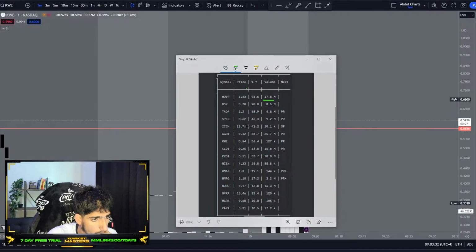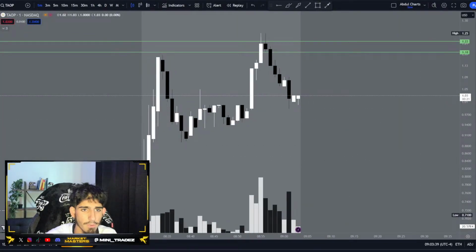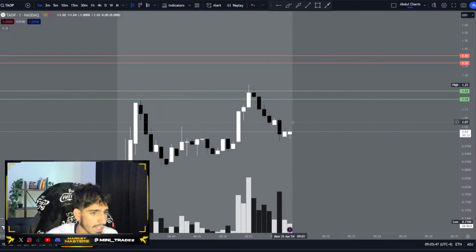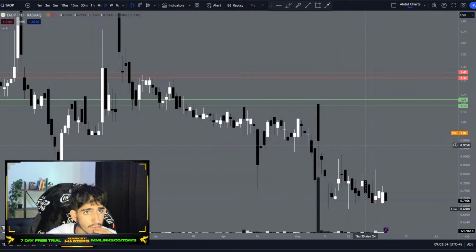TAOP. All right, so let's take a look at TAOP. I have these lines from before, not from today. Let's see what we have in store for us. Where did these lines come from? Because it's rejecting pretty perfectly. So let's go to the daily chart first, actually, and see where these lines came from.